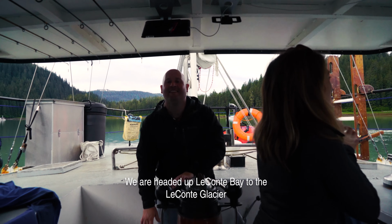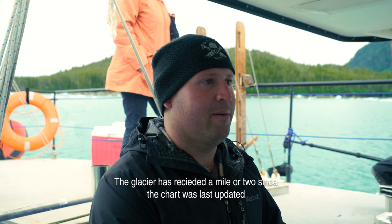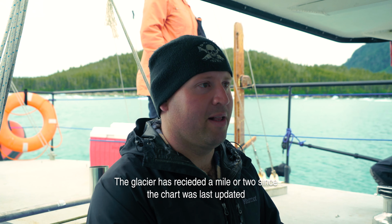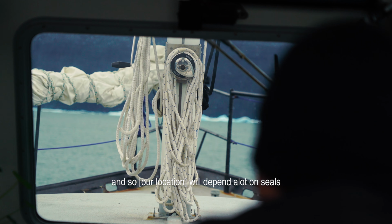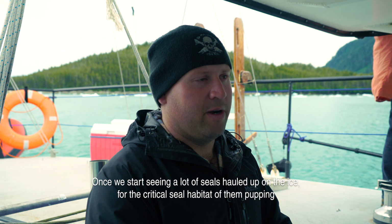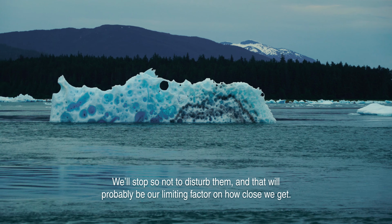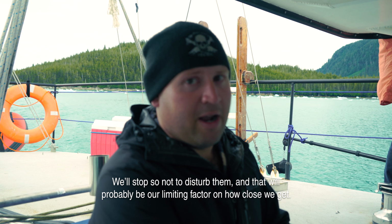You're headed up LeConte Bay to the LeConte Glacier. Hopefully we're going to get in pretty close to the glacier, within a mile or half a mile or so, which will be in uncharted water. The glacier has receded about a mile or two since the chart was last updated, and so it'll depend a lot on seals. Once we start seeing a lot of seals hauled up on the ice for the critical seal habitat of them pupping, we'll stop so as not to disturb them, and that'll probably be our limiting factor on how close we get.